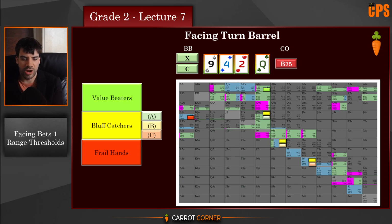Starting at the bottom with frail hands, we can see that ace-jack offsuit has got itself an orange rectangle. This hand is frail because villain is actually also allowed to bluff some ace-jack combos on this node. Villain is not allowed to bluff ace-king here, and if this was button, may not even be able to bluff as high as ace-jack, because that's a reasonable hand there.